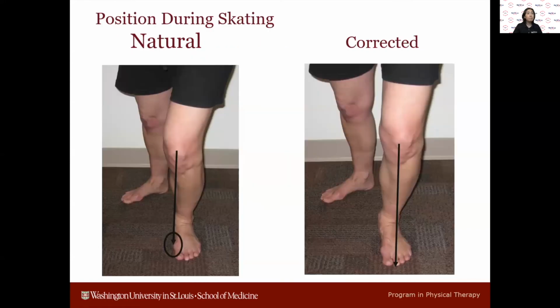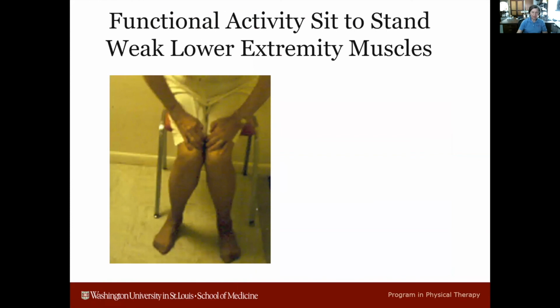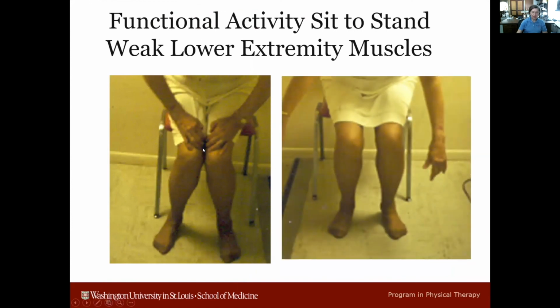Mhm. And then this is her skating position, and you can see how the femur is going medial of her foot, even affecting her big toe. And this would be the corrected alignment. And just to make the point, when she's going up a step, she uses the same strategy, which again has to be corrected during all of her activities. Okay, and then this older woman getting up and down out of a chair, putting her knees together and pushing with her hands keeps her lower extremities weak rather than doing it where she has to use her muscles.